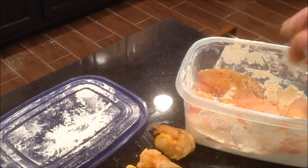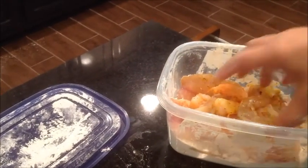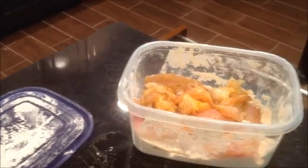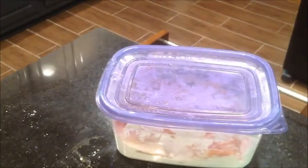I'm just taking all of this tilapia, and I'm putting it in this container. And I'm also adding in my shrimp. It's okay to add that in too. So I am going to cover it up. Make sure that you seal it. Well, let me wash my hand.